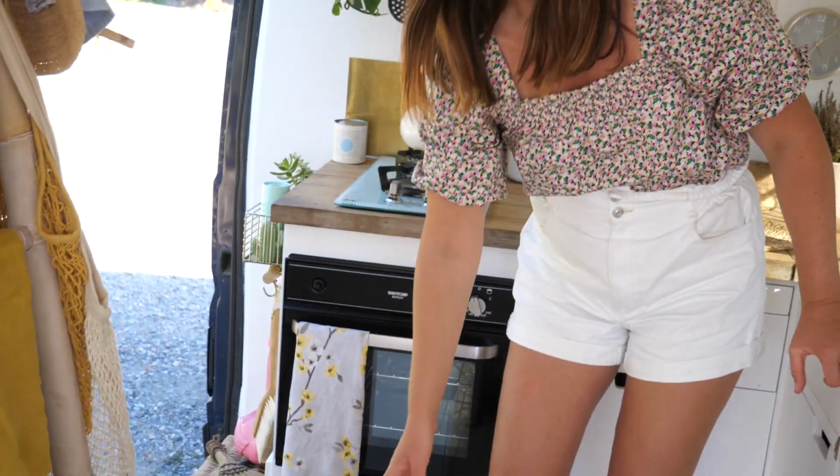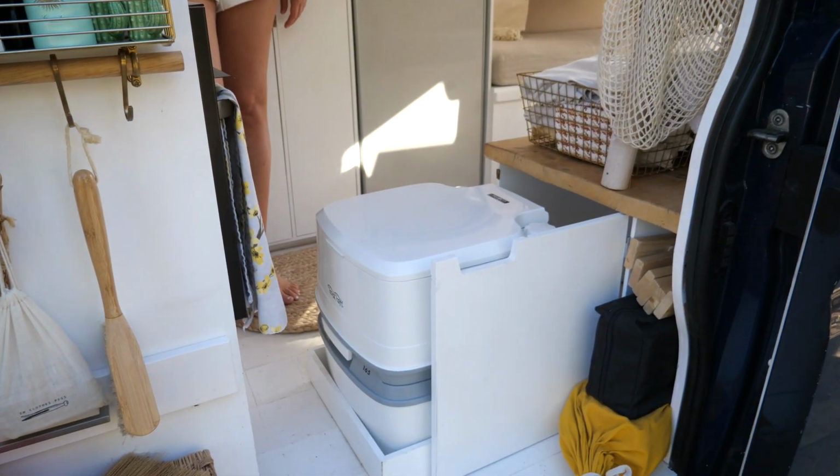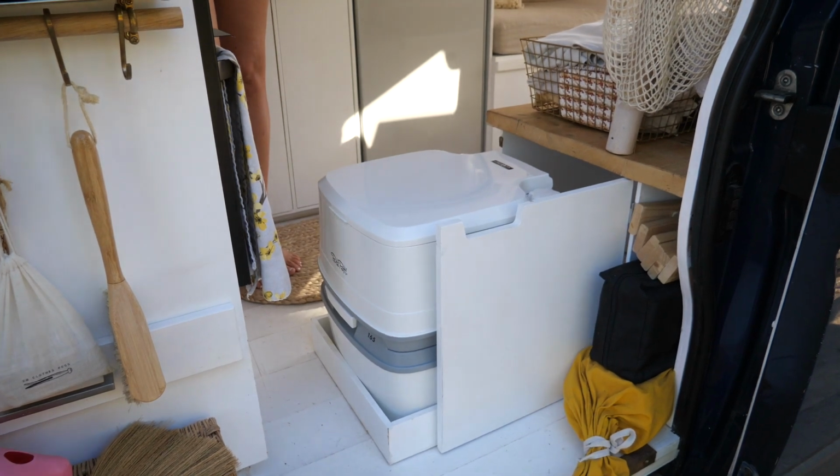So a question I get asked a lot is, where is your bathroom? Obviously I don't have a room with walls, but I have a toilet that is here in this little box, and I also have an outdoor shower, which is a heated shower. Surprisingly, I haven't used the shower as much as I thought I would, because you always end up having showers at the beach or at a friend's house.